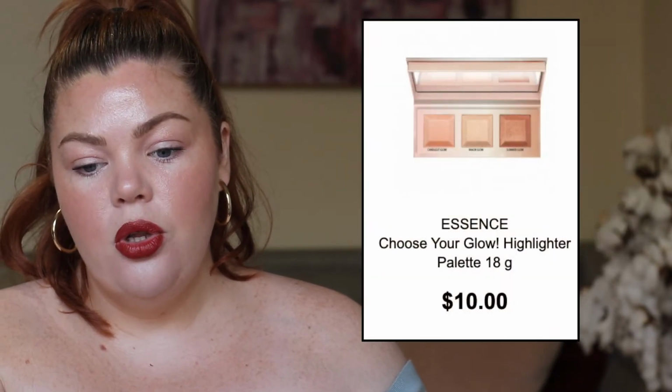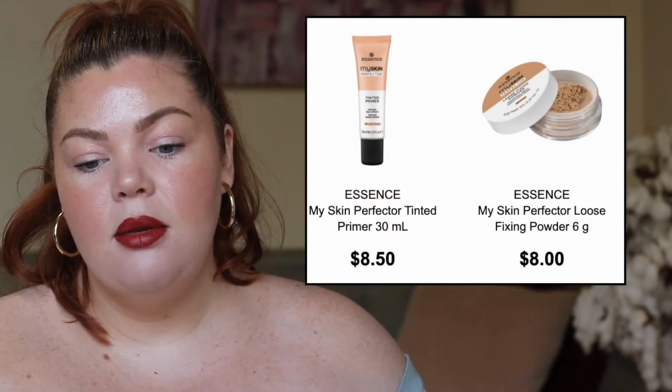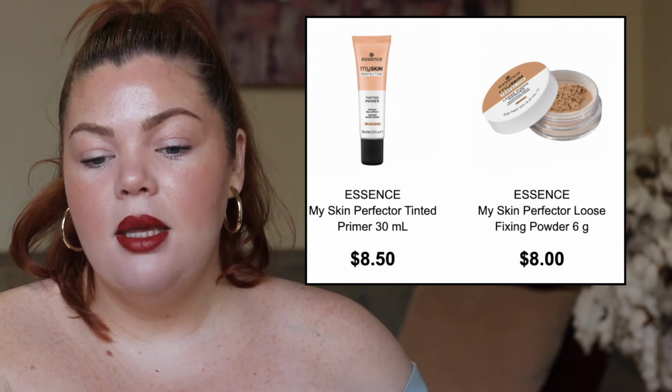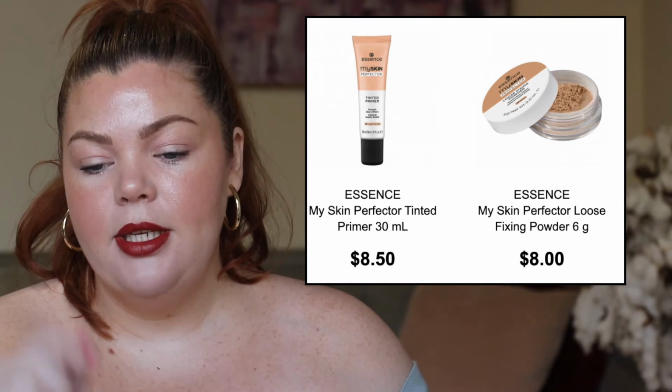The Choose Your Glow Highlighter palette for $10. This is what I want. So if I went to the Essence counter, would I find this and the eyebrow pen? Those two, $15, done. Walk out the door. I want both of those, 100%. We also have the My Skin Perfector Loose Fixing Powder for $8 and the My Skin Perfector Tinted Primer for $8.50, and it's described as a blurring and mattifying primer, but it's a little bit tinted.